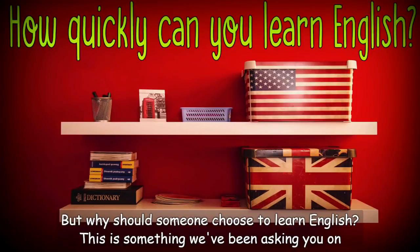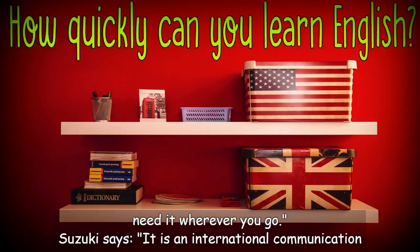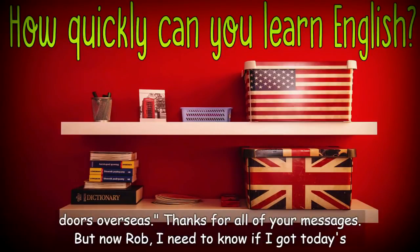But why should someone choose to learn English? This is something we've been asking you on our Facebook page. Osama says, it's like my passport. You need it wherever you go. Very good. Suzuki says it's an international communication tool. And Ha thinks it's the key to getting a good job with a high salary. Denise says it's the language that opens doors overseas. Wow. Well, thanks for all your messages.